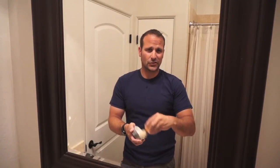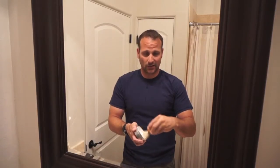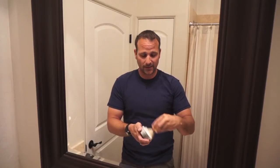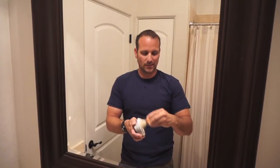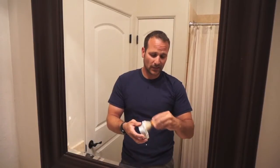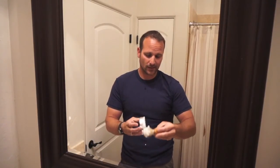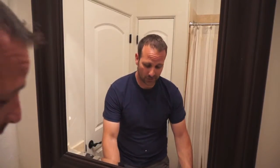Like I said, the Synergy shaving soap, really fantastic. I can actually get a much better lather with that badger brush, but I really like the way this boar brush works. So if this isn't the biggest lather you've ever seen, don't knock Synergy for it, because it's my choice to do this.